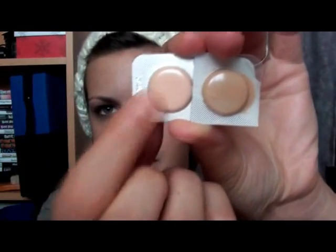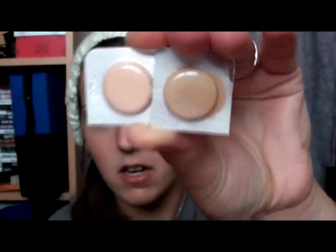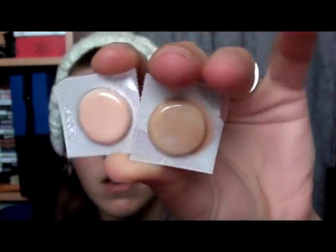So this here is the lightest shade, and this here is the darkest shade. You can see there's quite a lot going on between the 6 colours that are in the sample.